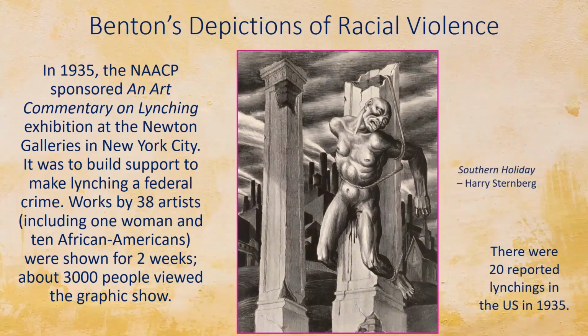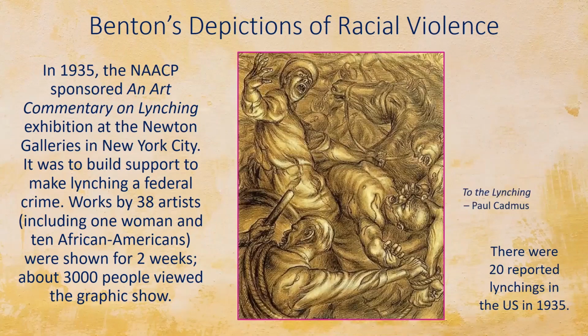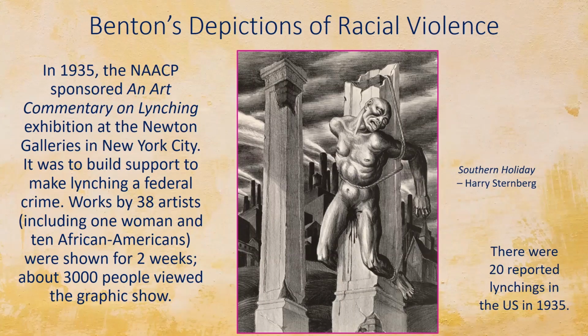Southern Holiday by Harry Sternberg, again, kind of a crucifix sort of scene. Also the castration, which often did occur as well. Notice in the background of this one too, you have some factories. I think that refers back to that Great Migration, these African Americans moving into the cities where they weren't welcome. And that's where some lynchings definitely occurred, that they have stepped out of their home location and moved into new locations where they weren't welcome. So I think that's what Harry Sternberg is referring to there. Dorothy notices there's a church in the background too. Yes, there is.